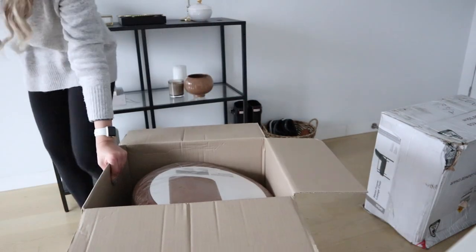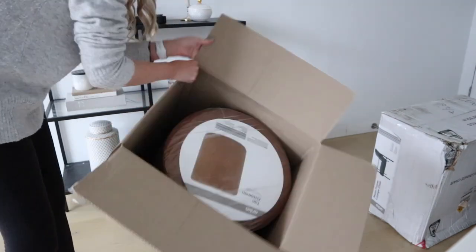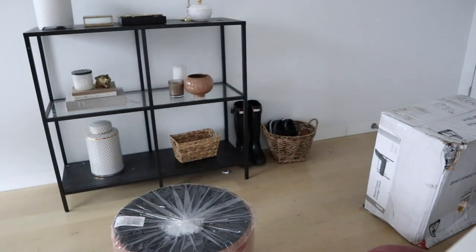I'm so excited! Oh my god, there's a pillow in there too.